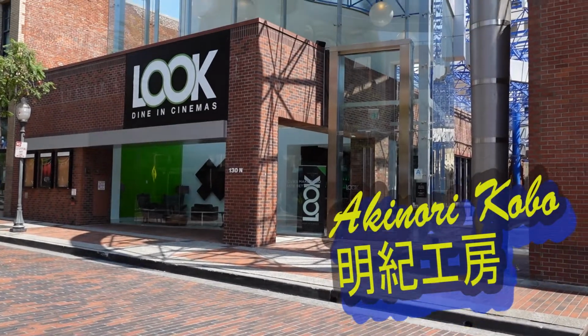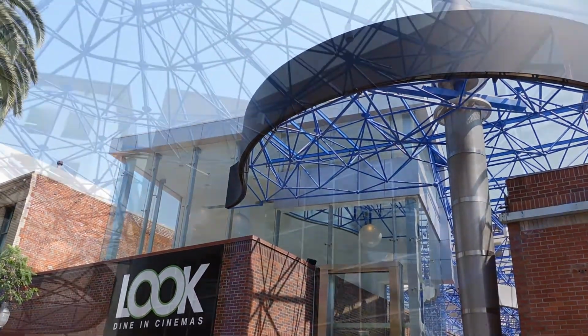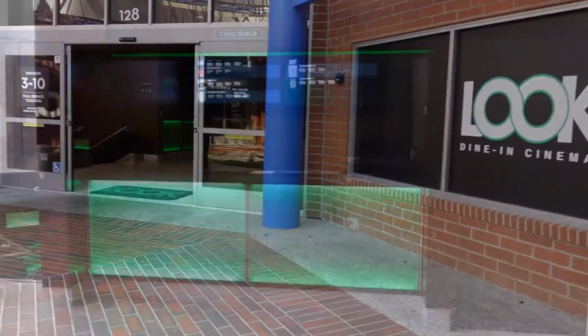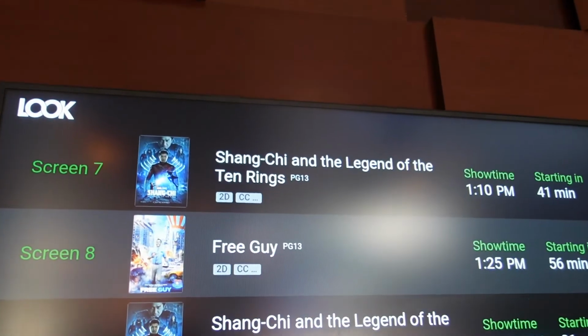Shang-Chi and the Legend of the Ten Rings started playing last Friday, and I got a Facebook feed for this theater chain, Look Dine-in Cinemas. They offer reclining seats, which we've never tried before, so we figured we'd check it out.